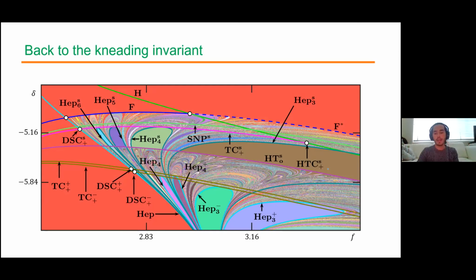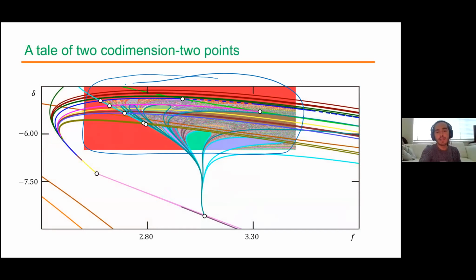Now, what I'm showing you here is a situation that goes over here. But then a natural question that some people will ask is where these curves are actually coming from. And what we can find is that these two particular curves come from a codimension-two point, which I'm showing you here.